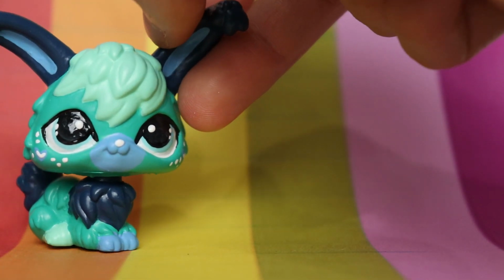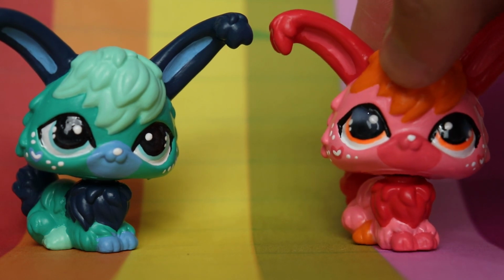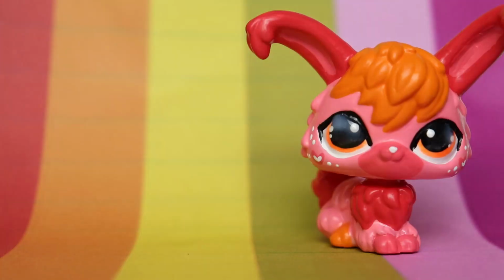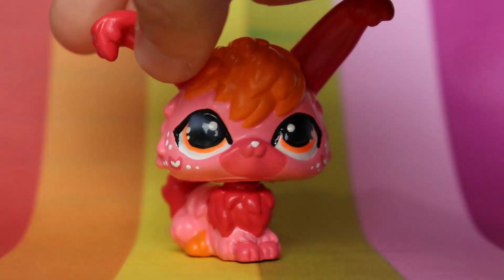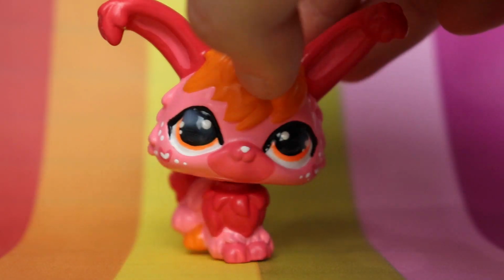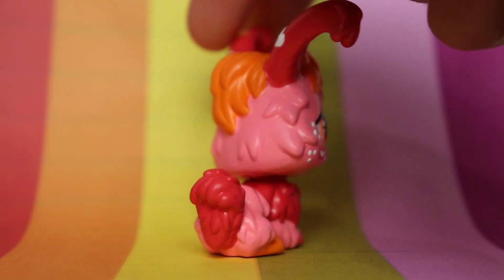I'll put it over here so I can compare it with the last one, which is the lesbian one. So again, the same exact design, but pink and orange with those colors. Again, as you can see, the eye is all cloudy right now because it's not done drying and I'm stupid. I also made this one's eyes glow in the dark with that glow in the dark orange from the butterfly collies, but it's the same exact design as the gay one.